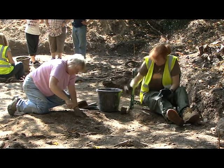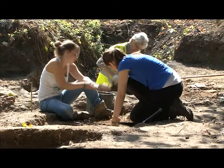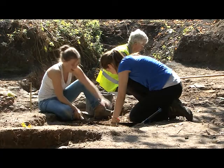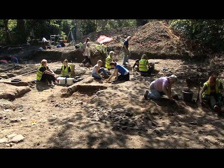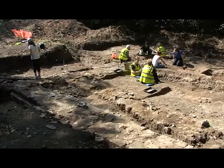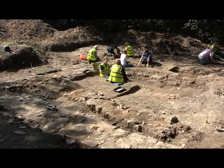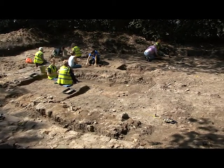And it's a stop press thing. We seem to be getting some more stonework. We're not sure what they are yet. These may relate to an earlier phase of activity. This may relate to the medieval building that may be here. So we're going to just have to clean these up, get them planned, and hopefully we'll find out what's going on. We've got one week left to sort it all out.